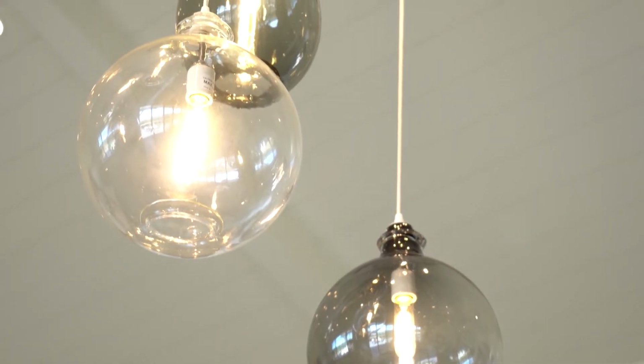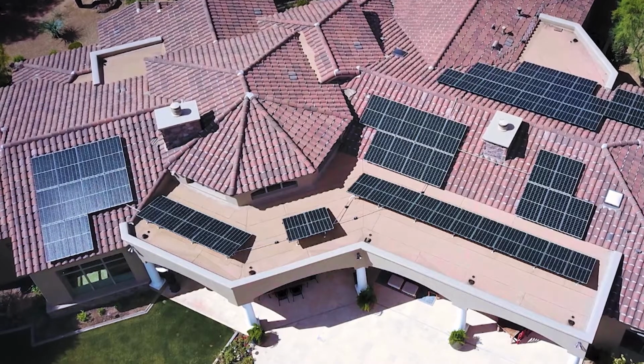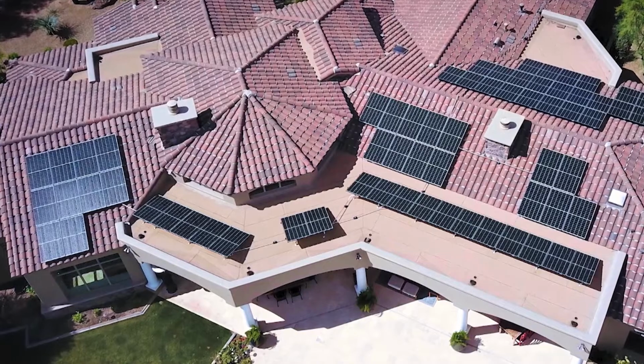When going solar, the key things to look at are, number one, how much energy do you use today and how much do you plan to use in the future? The second thing is, where is the best location for the panels to be located? A southern facing location, unshaded, is ideal, but for many homes, an eastern or western facing location works just fine as well.